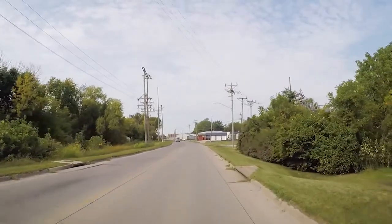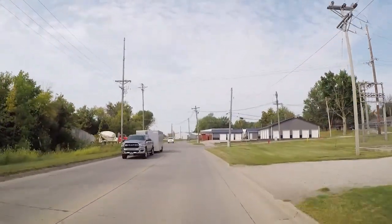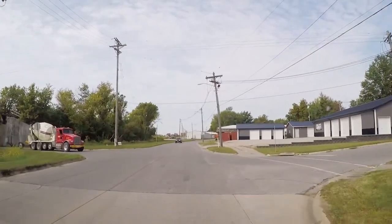Sounds like a good deal, right? $90 for 5 miles over the speed limit. Fuck you very much, Iowa. I need to pay better attention.